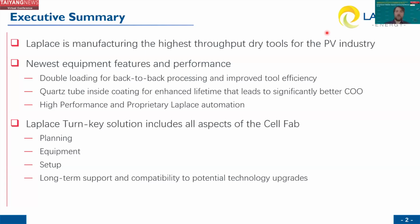Additionally, I would like to show you our Laplace turnkey solution, which includes all aspects of the cell fab, taking you from day one until you're happy to run your turnkey line completely autonomously, including long-term support to also include potential new technology upgrades.